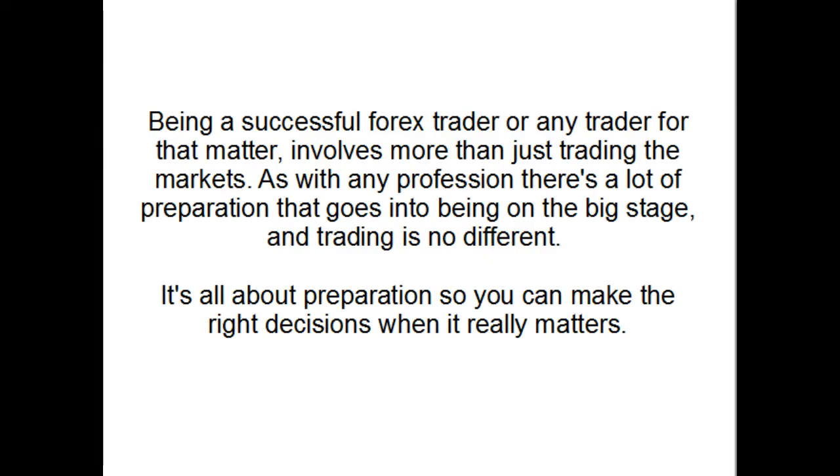Being a successful forex trader, or any trader for that matter, really involves more than just trading the markets. As with any profession, there's a lot of preparation that goes into being on the big stage, so to speak. And look, trading is no different. It's all about preparing yourself so you can make the right decisions when it really matters.